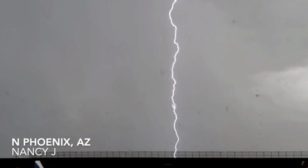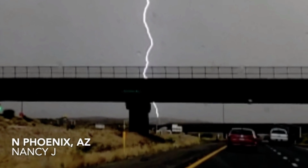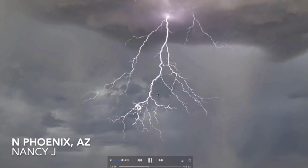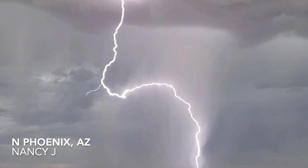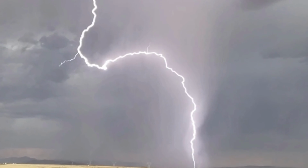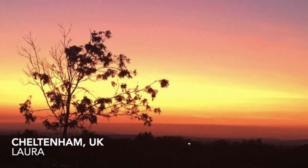Unbelievable. Nancy J. from North Phoenix, Arizona. Got some photographs here of lightning making contact with the ground. Now, this one here didn't. That's a beautiful photograph. The next one definitely makes contact with the ground as she was traveling in North Phoenix, Arizona. Look at that. Unbelievable.